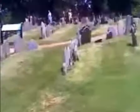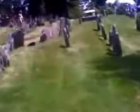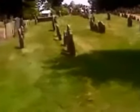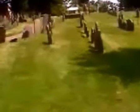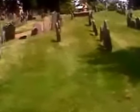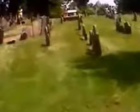Okay, here we are at Copp's Hill Burying Ground, one of the largest and oldest burial grounds in the city of Boston. In June of 1775, when the Battle of Bunker Hill was raging, the British used this higher vantage point to aim their cannons down at the rebels.